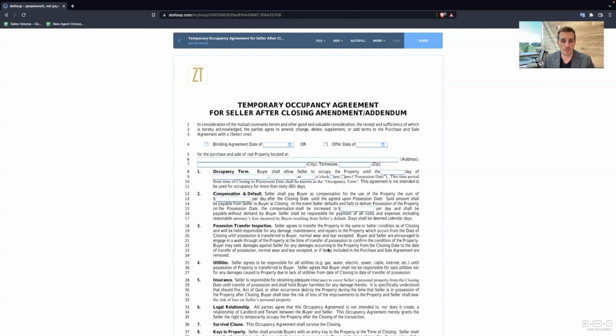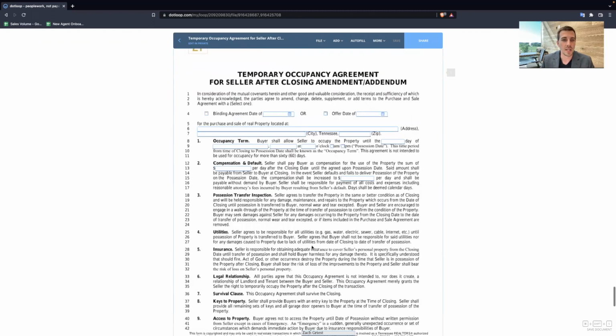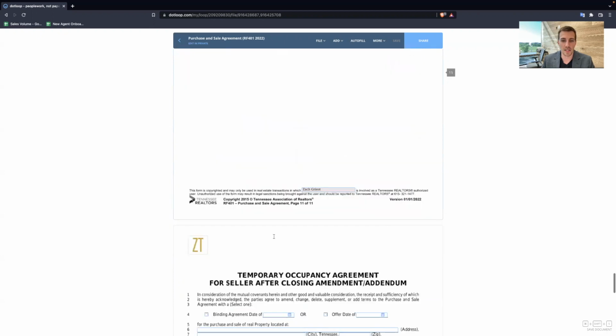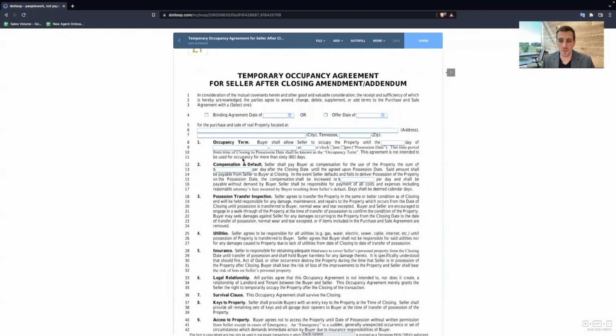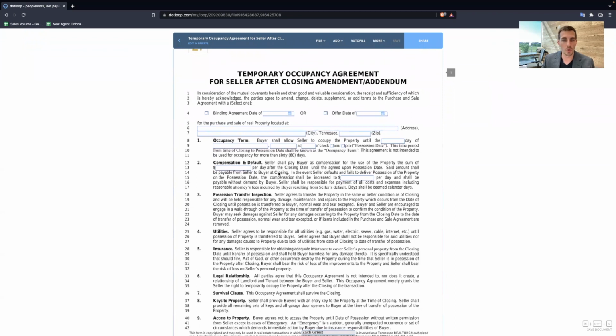If you have not seen this form before, it is form RF 627, the temporary occupancy agreement for seller after closing. There is also one for temporary occupancy for the buyer prior to closing. That one's not used as much since we're in such a seller's market. There's a TAR form for that. So here's the one if you need to implement the temporary occupancy agreement. It's also in our contract on page 4, under closing date: possession will be at closing or as agreed in the attached and incorporated temporary occupancy agreement. That's what it means when it talks about this form in particular. Go ahead and read through this and make sure you understand the different paragraphs. I'll cover it real quick, and then we'll jump into the video.